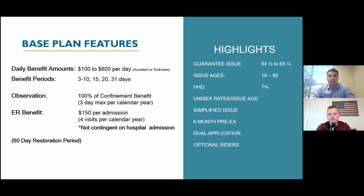Cool. Maybe they do have to pay their $90 copay. Well, guess what? Mr. or Mrs. Jones makes $60 on that ER visit, right? Helps them pay a couple months of premium.